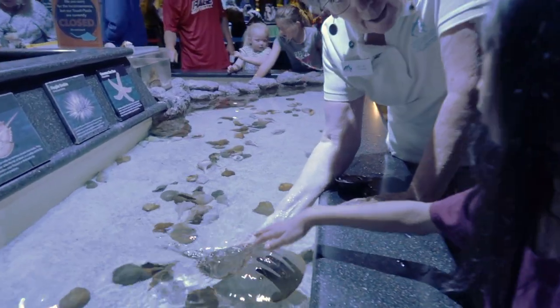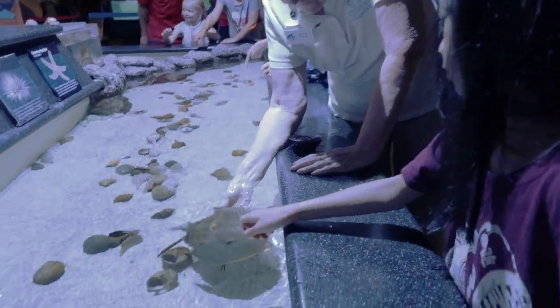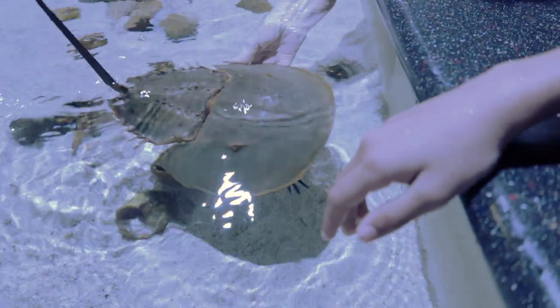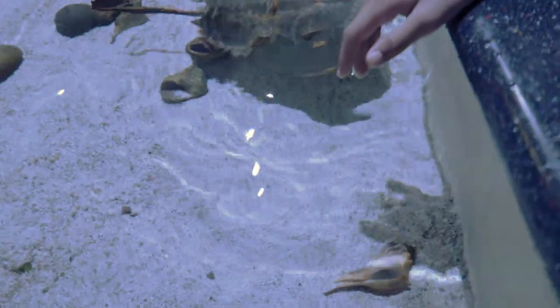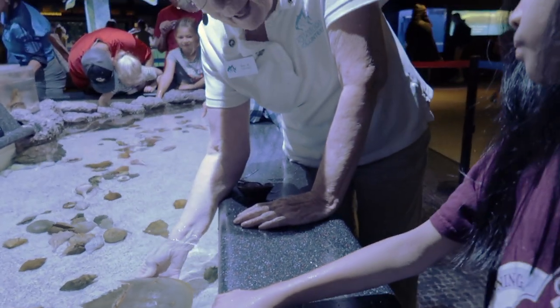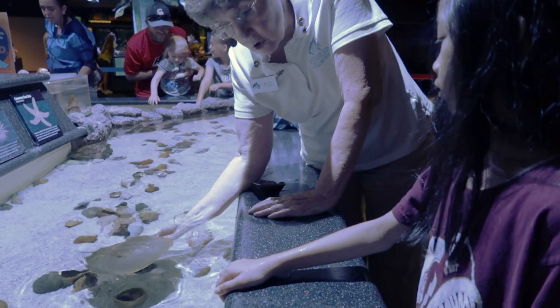Horseshoe crabs don't bite, and they don't sting, and they don't pinch. Look, there's a hermit crab coming out. So horseshoe crabs have been around since before there were dinosaurs. That's a really long time, isn't it? And they haven't changed much in all that time. They still look pretty much the way they always look.